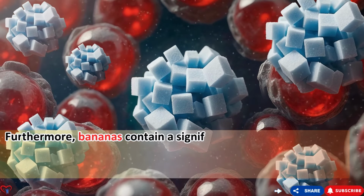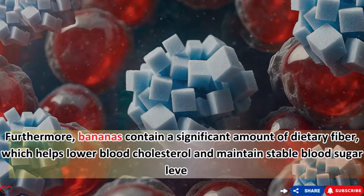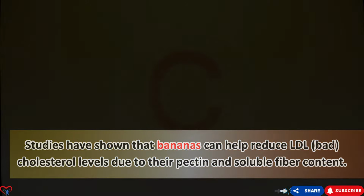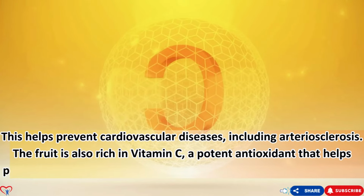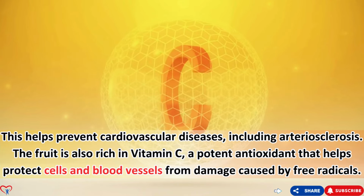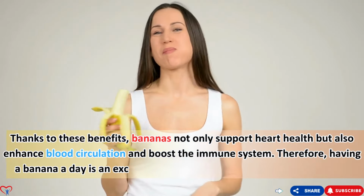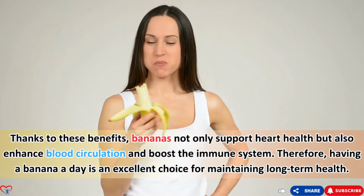Furthermore, bananas contain a significant amount of dietary fiber, which helps lower blood cholesterol and maintain stable blood sugar levels. Studies have shown that bananas can help reduce LDL, bad, cholesterol levels due to their pectin and soluble fiber content. This helps prevent cardiovascular diseases, including arteriosclerosis. The fruit is also rich in vitamin C, a potent antioxidant that helps protect cells and blood vessels from damage caused by free radicals. Thanks to these benefits, bananas not only support heart health but also enhance blood circulation and boost the immune system. Therefore, having a banana a day is an excellent choice for maintaining long-term health.